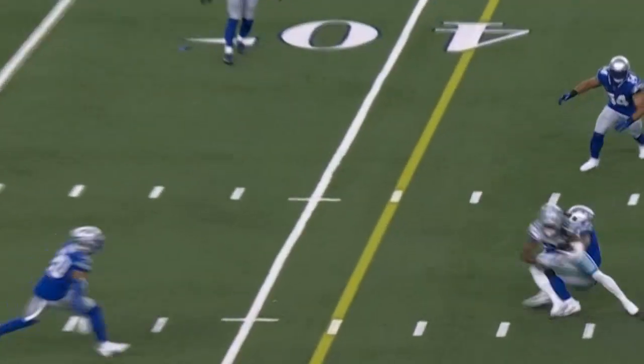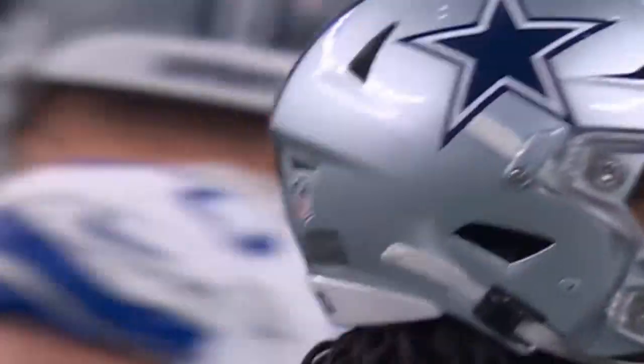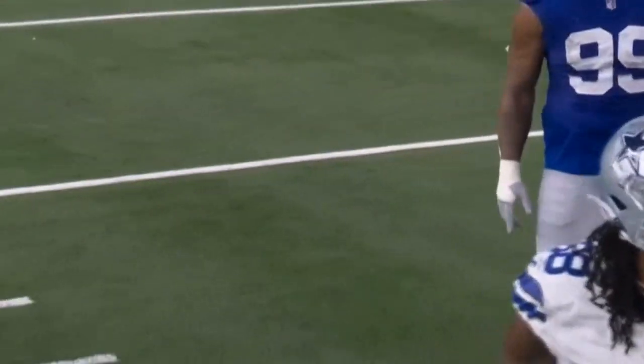Prescott solidly in the pocket, caught over the middle. C.D. Lamb having a great half, picks up about 9 on the play. Devin Bush makes the tackle, and Lamb has now caught 6 for 74 yards and a touchdown.